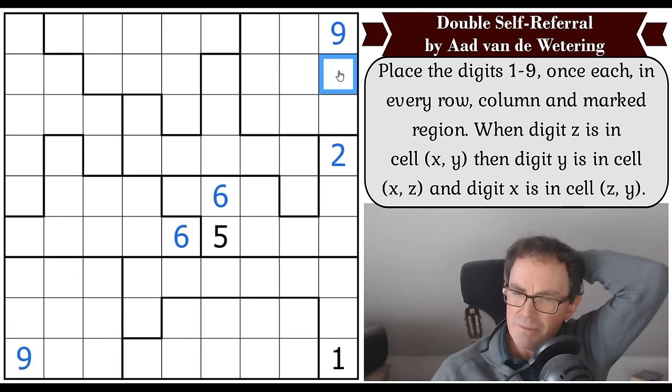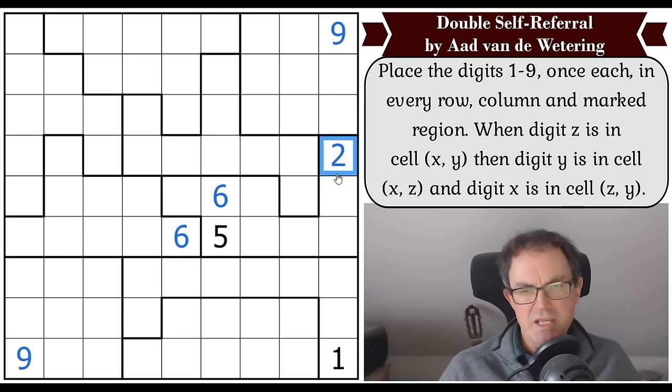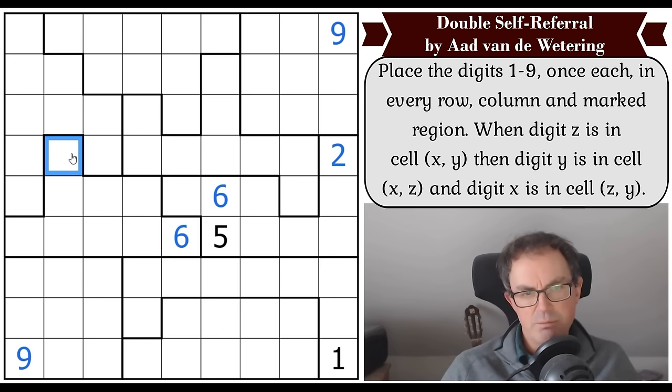Because the original Z would be the 2. Yes, okay. So that is how this works. What happens is you put a digit in, you look at the column number that the digit is in. So this 2 is in column number 9, and you write 9 into that column number in the row you've put the digit in. So that would be a 9. And then you look at the row number, and that's a 2. And you say, okay, you put the row number, which is 4, into the second row in the same column, I think. I think that's how it works.